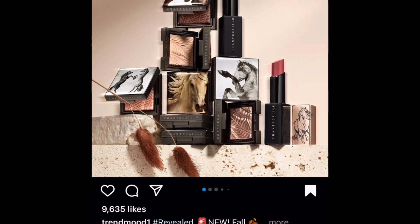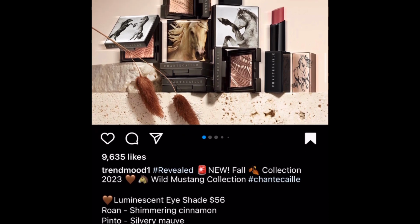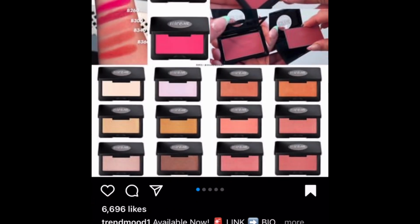Next, we're gonna get into the Chantecaille. They came out with this new collection for fall, and it's about the wild mustangs. They have 4 eyeshadows and I think a couple of lip balms or lip creams. And as you can see, the eyeshadows are $56 a piece. I prefer when they do the quads, even though you don't get that much product. I feel like at least I get a good variety of colors.